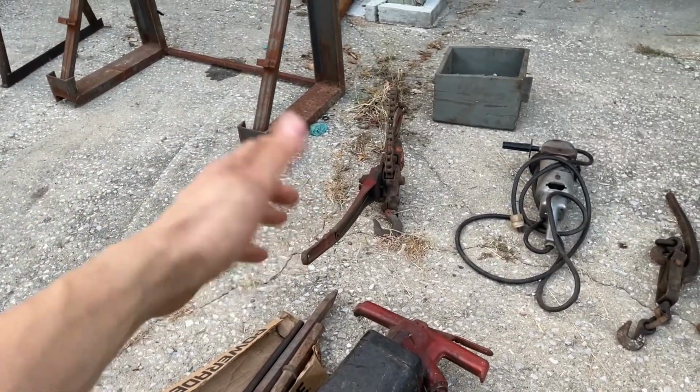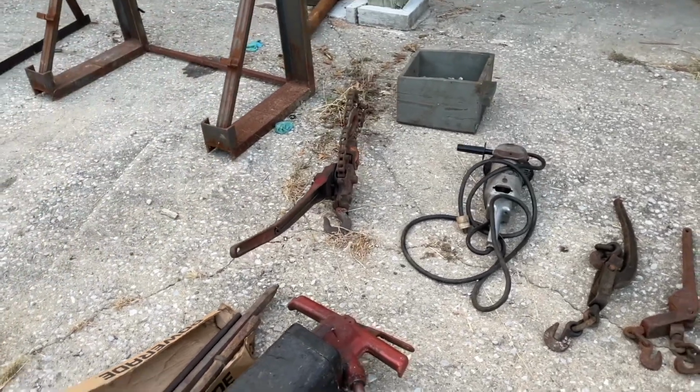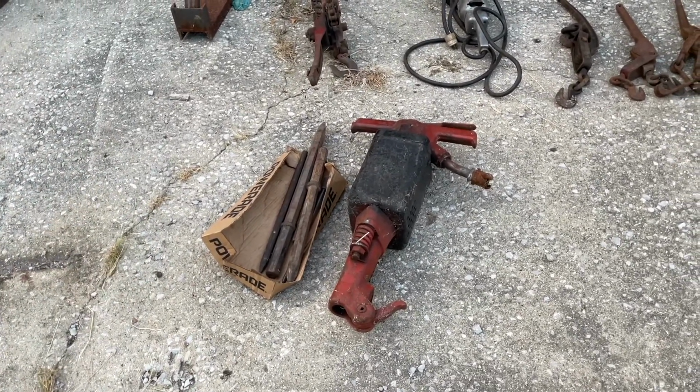A big chain wrench. I'll probably hang on to that. I paid, I think, $7 for that. It's probably worth at least $30. Not sure why I bought this jackhammer. I paid 20 bucks for it. I might hang on to it or I might sell it. It's probably worth at least 100 if it works.